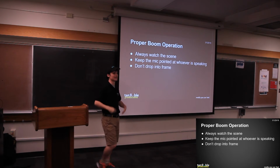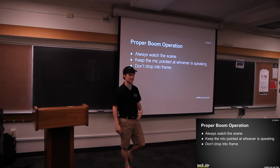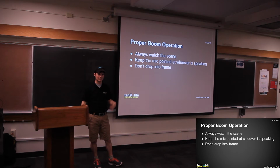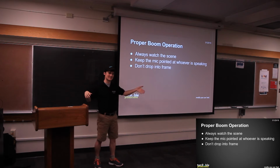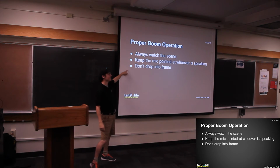By the time you start rolling, the actor's probably gone through it a couple times. So when the actors are going through their lines, it's always helpful for the boom guy to follow along as well. It's practice. You just turn it. It's that easy. Just keep it pointed. It's super easy to twist. Just do that.